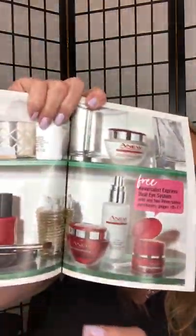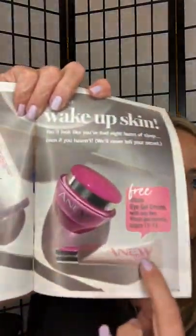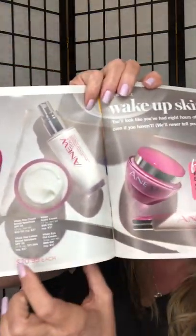Okay, with our Reversalist line, you're going to get the dual eye system with any two purchases. And our new Vitale, you're going to get the eye gel cream, which is this down here, for free with any two purchases. So you could get the day lotion and the nighttime and then get your eye cream serum right there for free. All right. The vitamin C that we just came out with, was it last campaign? Two campaigns? All three for $39.99 still.